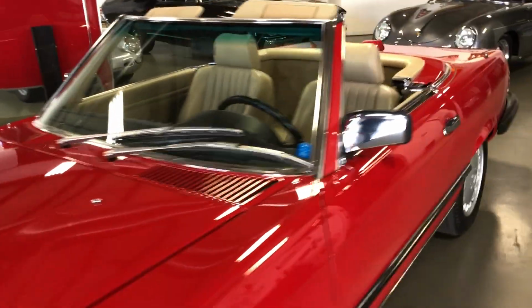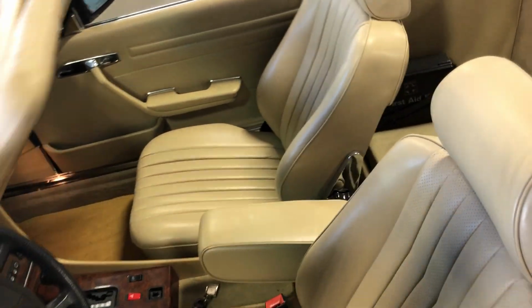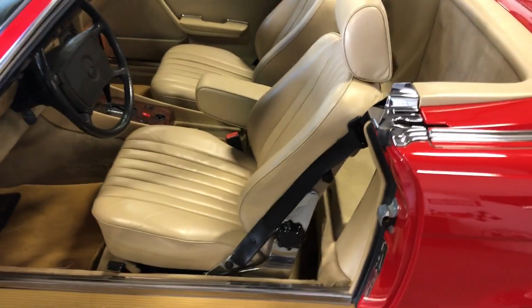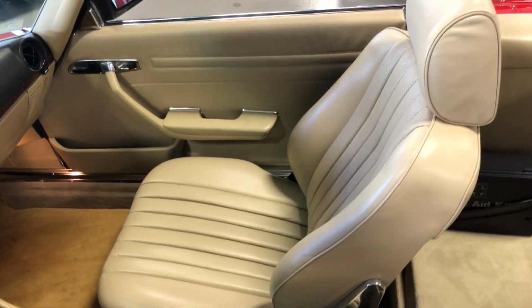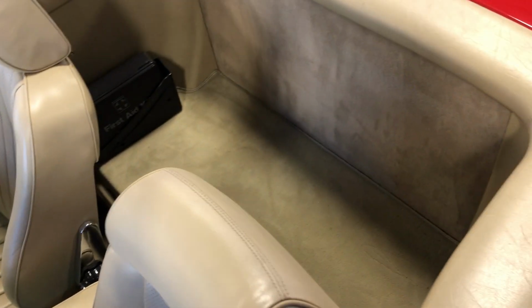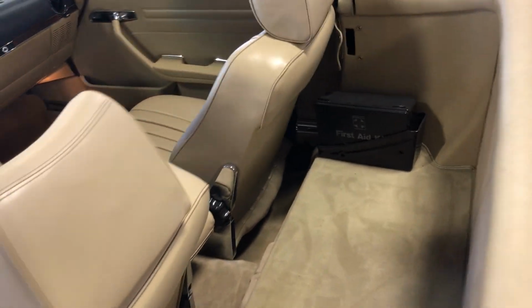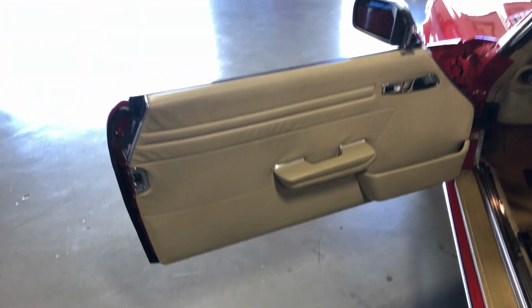The interior is that lighter cream beige leather, and it's in gorgeous condition. It's rare that you see a driver's side bolster that's not really worn out. This one looks gorgeous. Same with the passenger seat. Looks like it's barely been sat in. You've got the original first aid kit, the original spare tire, and the original tool kit. The door panels look great.